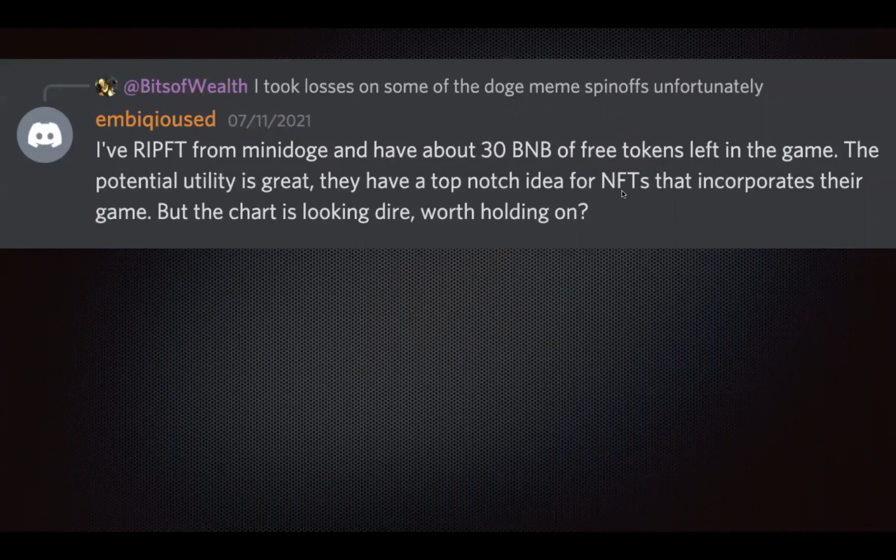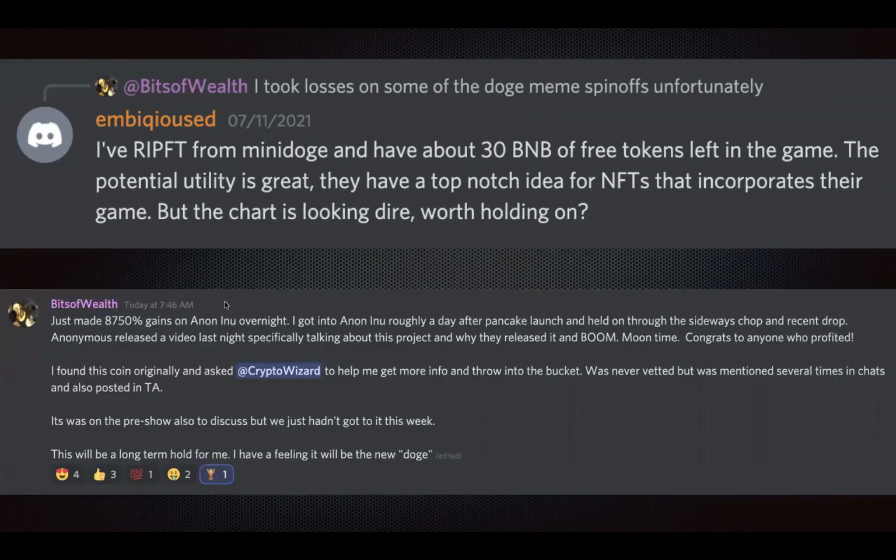The potential utility is great. They have a top-notch idea for NFTs that incorporates their game. So it does have a lot of long-term potential. Some of these have less long-term potential. I agree, Mini Doge has a lot of long-term potential. The ones that have less long-term potential, I leave in less tokens, and take more profit up front. Ones that I feel have long-term potential, I'll leave in more free tokens.